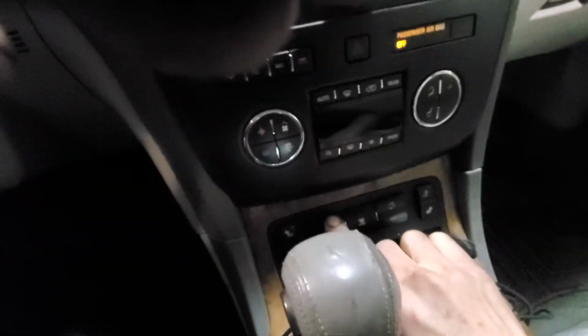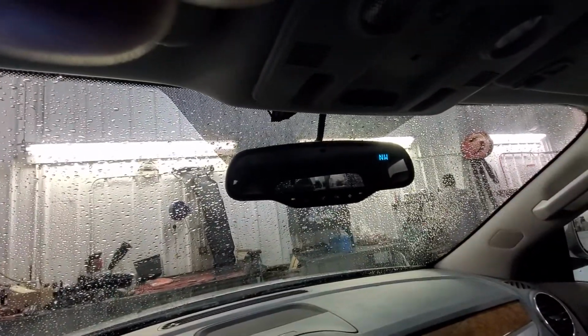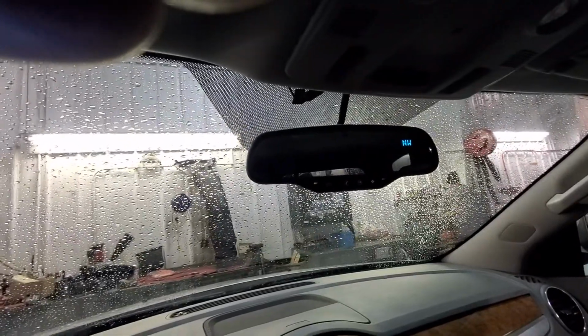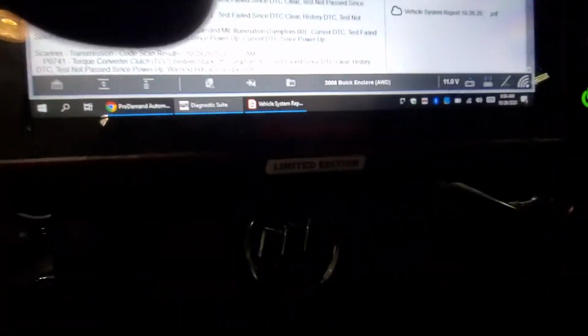Not that it's gonna matter, but we could try doing the rear wiper. I think that's down here. That is working. Alright, so how do you shut that thing off? Okay.